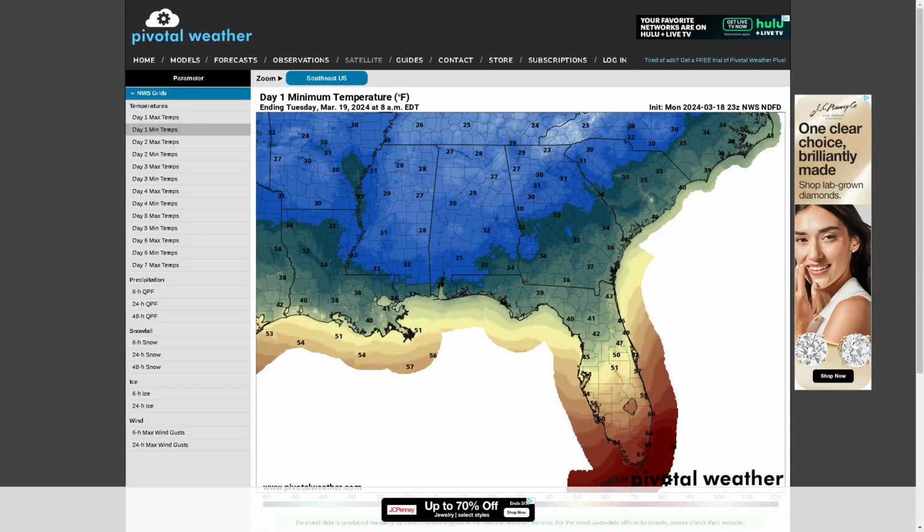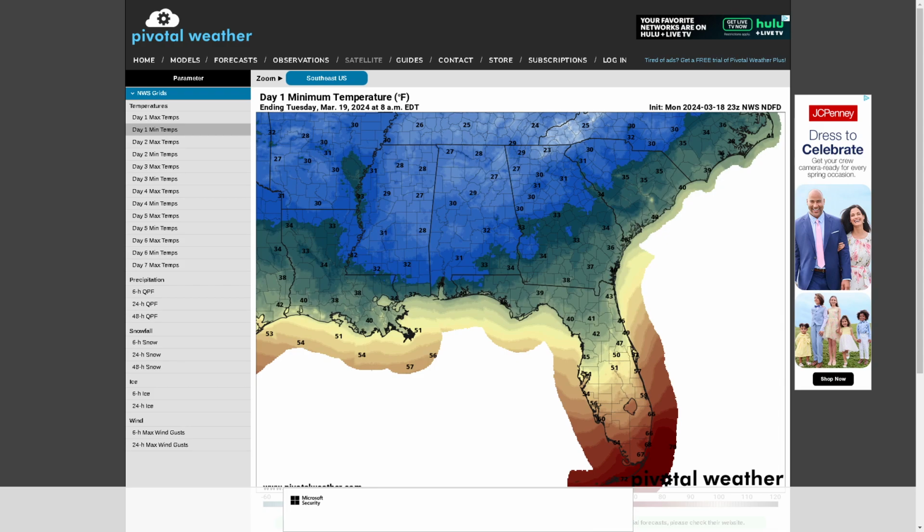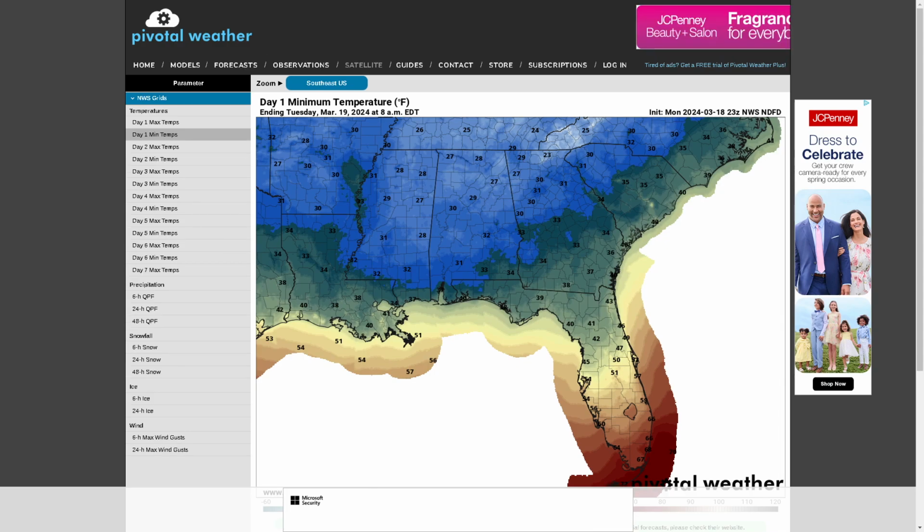Looking at our minimum temperatures for tonight, again, freezing temperatures are possible for the Upstate, so around 30 degrees is possible. Greenville, Spartanburg, 31. Anderson, 34. Not quite below freezing for Augusta and Columbia, but Augusta, 34. Columbia, 35. Sumter, Florence, 35. 43 inside of Charleston, 40 inside of Myrtle Beach as well for tonight.